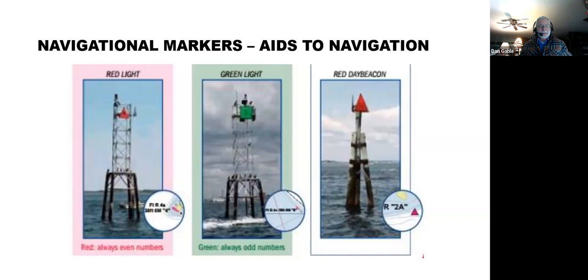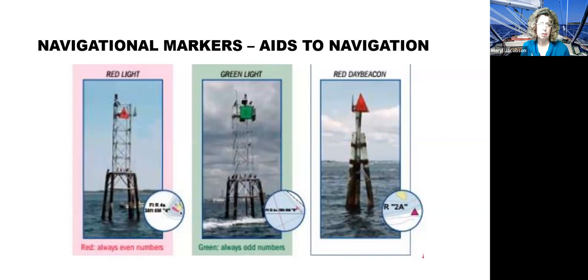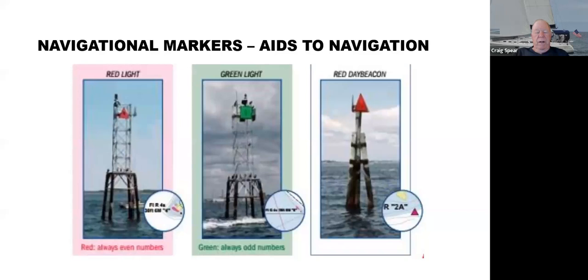Now don't get confused. I just heard at my yacht club a few days ago, somebody was confused because they said FR and they kept looking for it to flash. What does FR mean? Fixed red. It means fixed, not flashing. F means fixed, and FL means flash. So that's a little trick that we can all get screwed up with.